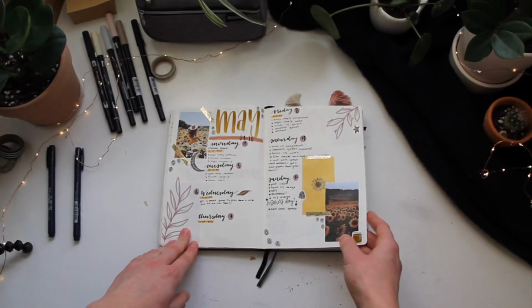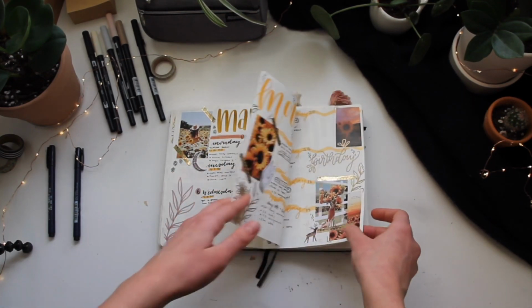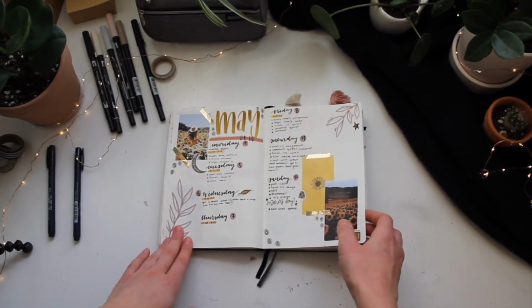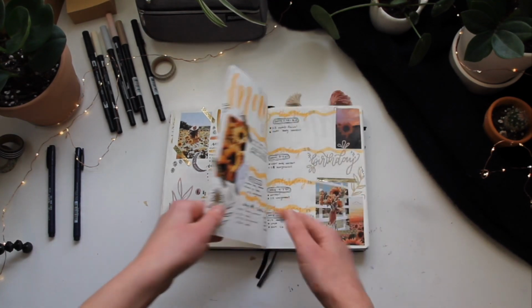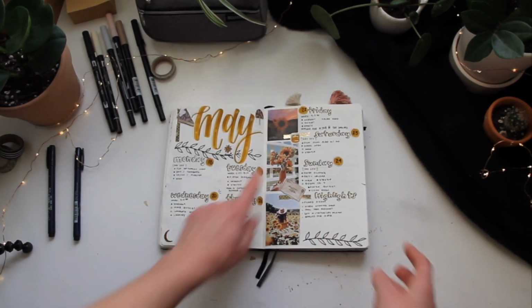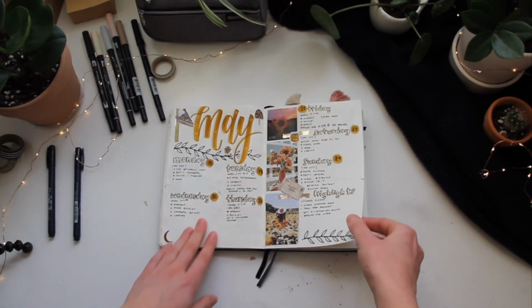So for the May spread, I used a lot of this mustardy color. Each weekly spread is a little bit different with the color scheme, but I kept it consistent with florals and a yellowy mustard color. This was my birthday week. Oh, I think this one's really cute. I like this line of the sunflower photos and how I incorporated that color throughout.